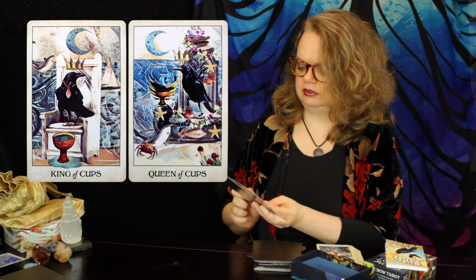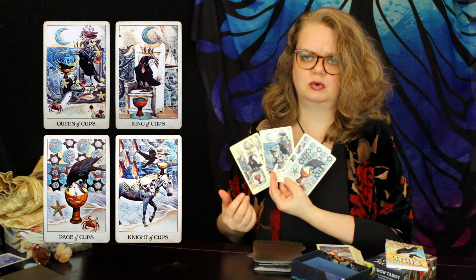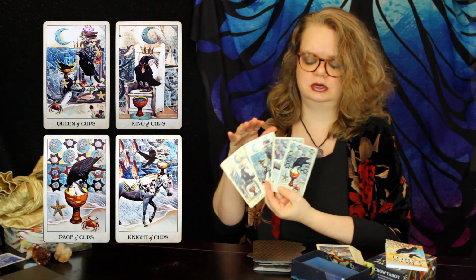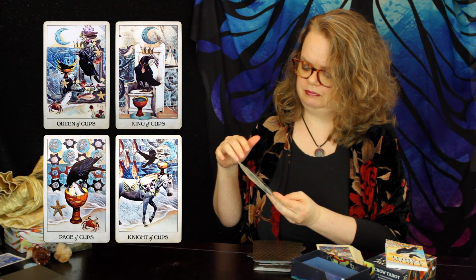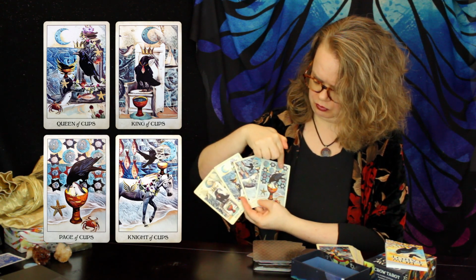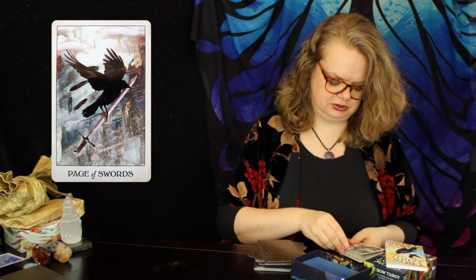And you can see here that, not as obviously as on the wands, we do have this moon on these two cards, and there's the moon over here, and then there's a whole bunch of moons for the page. So there's that symbolism.